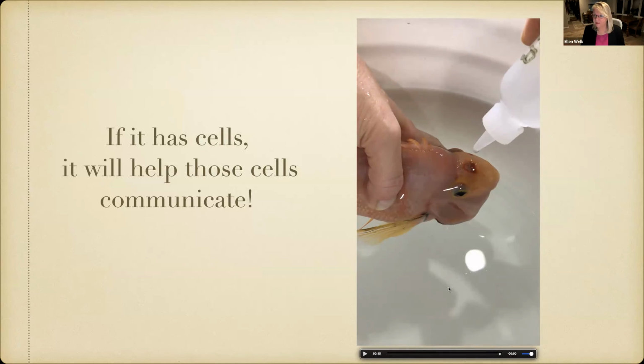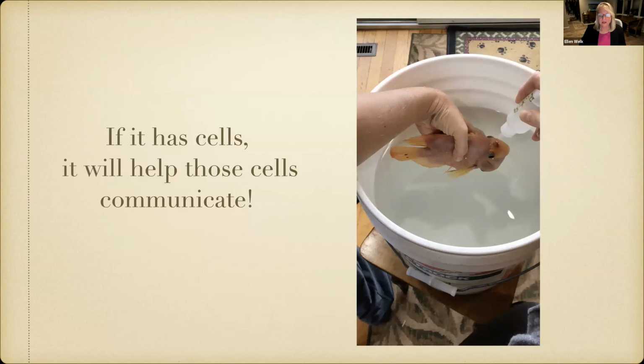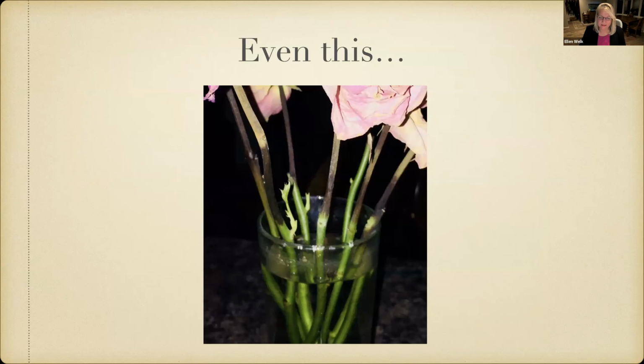And he literally knew that we were helping him because he never fought in the net. He never flopped around. He didn't stress about it. And, right, like, hey, look, this is the before, during, and after. And yes, he did have a divot afterwards, but those scales actually even grew back, because the body knows what to do when it's given the right tools. So totally amazing. Let me go back through this.